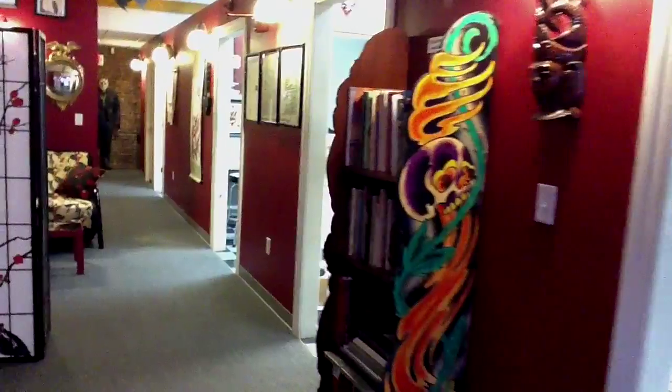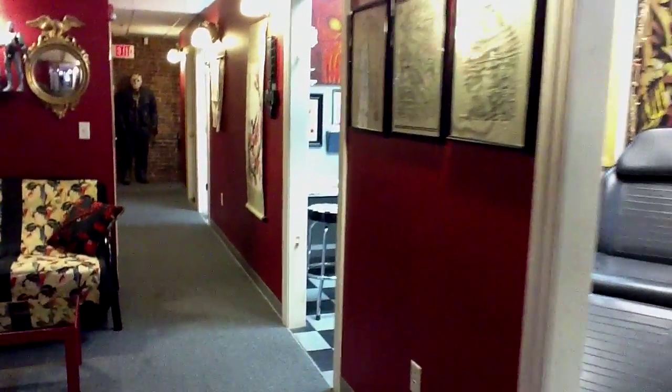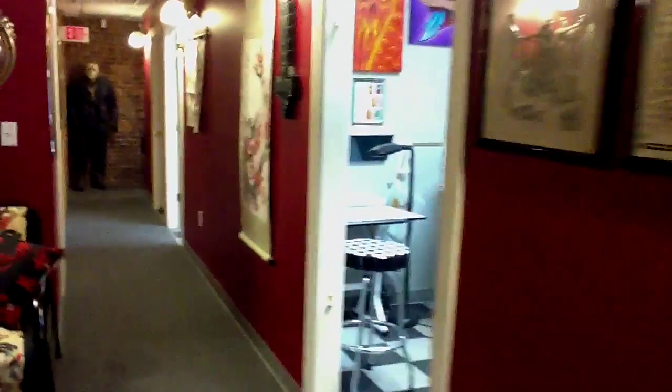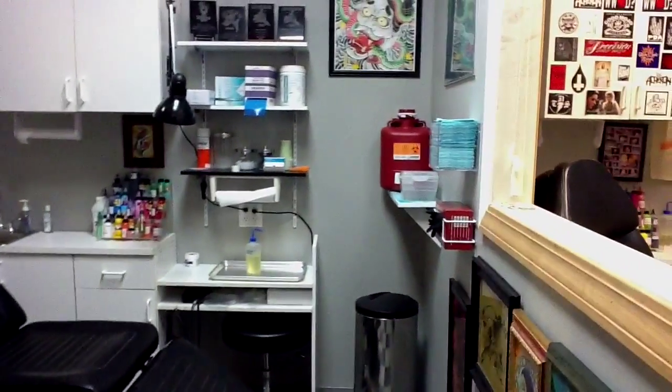Continuing down the hallway, we have the tattoo rooms off to the right. They're basically all set up in the same fashion. Here's a quick overview of the tattoo rooms.